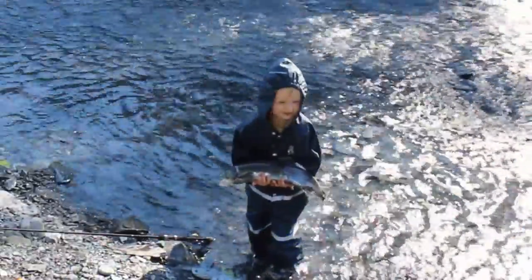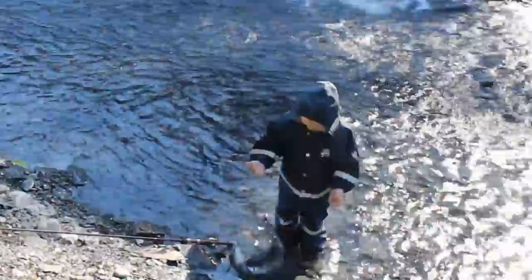I'll get a picture of you. Here, you want to pick him up? Oh, he got away. He's getting away.